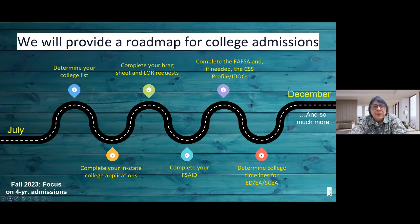We're going to use Tuesdays and Thursdays to provide a roadmap for college admissions for all of you who are seniors. Our focus this fall will be on four-year college admissions, mainly because it's a little bit more challenging and there are more pieces for you to complete even after you've applied. Going from determining what your college list will be to completing your applications, maybe working on your brag sheet and letter of rec requests for your teachers, hopefully, so that you can get some scholarships. Midway in the year, we'll help you complete your federal student aid ID. And then as we hit December, we're gonna help you complete your free application for federal student aid.